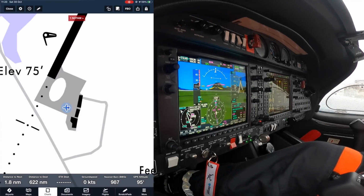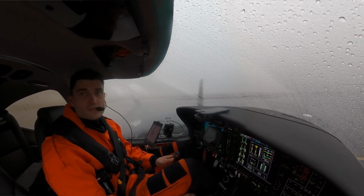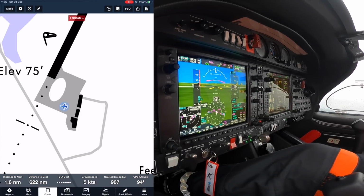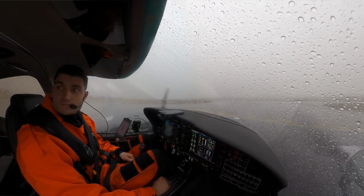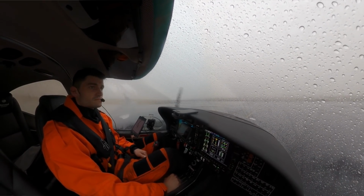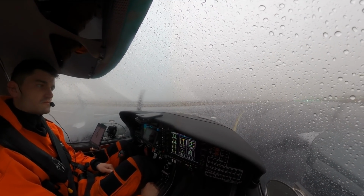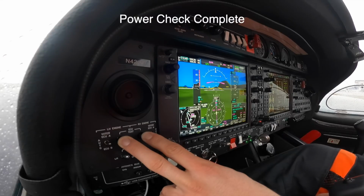A little power check on the runway. Clear left and right. November 4-2 Lima Romeo, we'll need a few minutes on the runway just for a power check. All right, so it's taxi, all good. Everything else looking good. Clear on the left, clear on the right. The visibility picks up, that's pretty good. Right, that's all looking good.